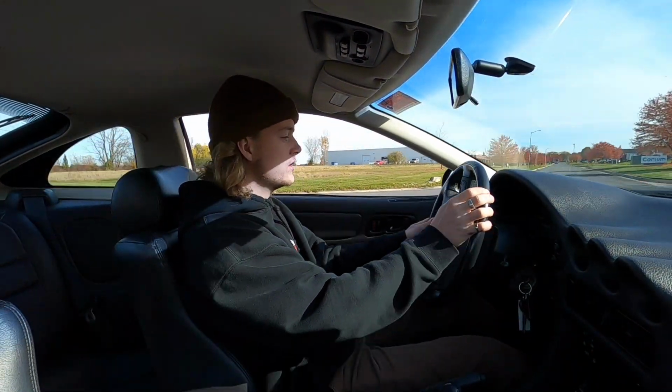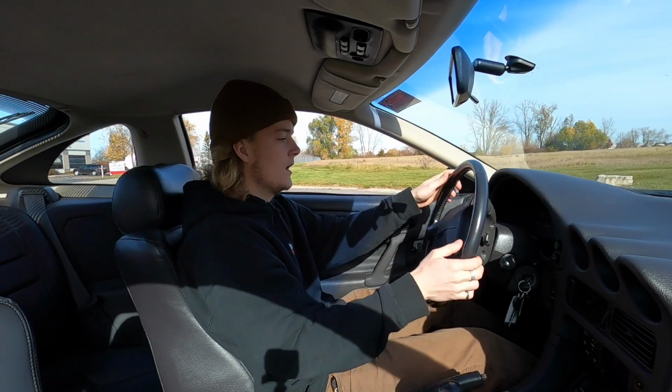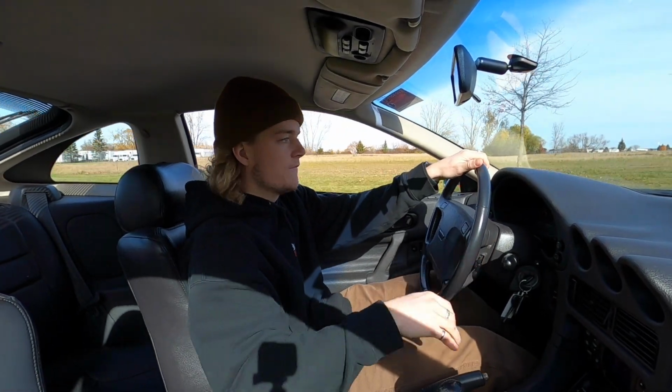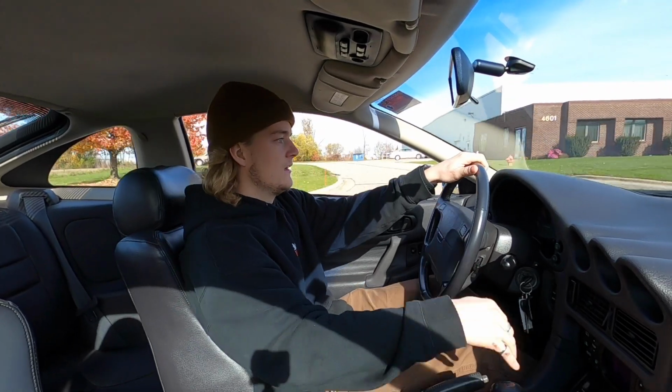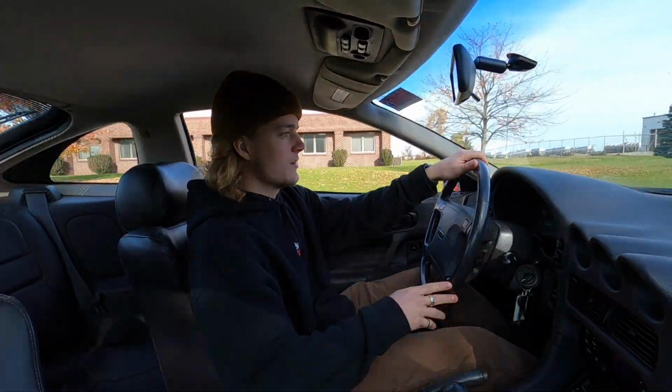Everything works as it should. All the gauges appear to be working. Goes through all five gears. Plenty of power, lots of fun. Just a really awesome car.